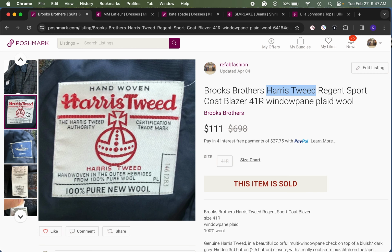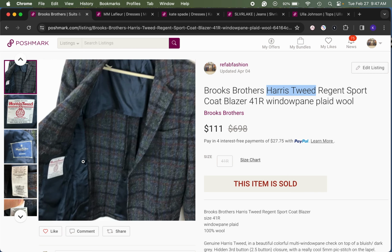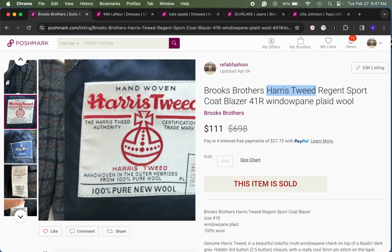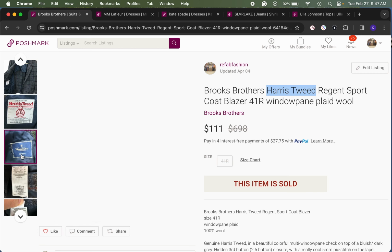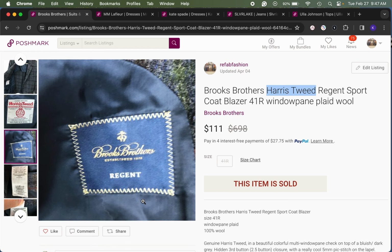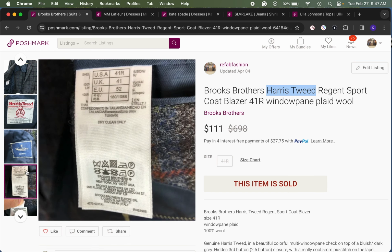So if you feel this thicker wool material, I would always flip open the flaps here and look. On one side, if you do see the Harris Tweed logo, I would look into it more. That with Brooks Brothers makes this pretty strong. If it's not a really well-known brand, I have another Harris Tweed blazer that's been sitting for a long time. I think I'm just trying to get like $50 for it.